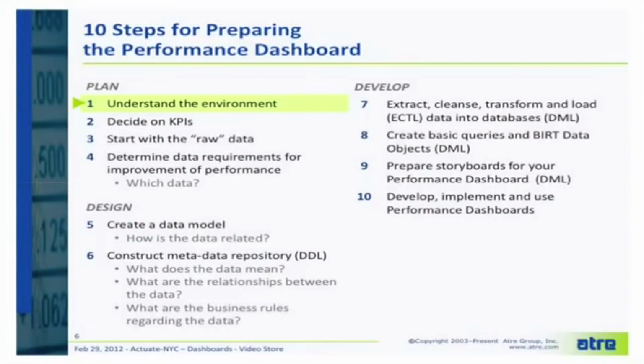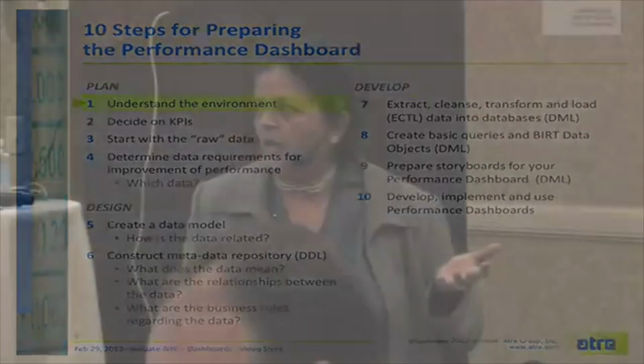All right, now these are the 10 steps. I will be going through the first 6 steps. Understand the environment, of course, what we are doing it for. Then decide on key performance indicators. Start with the raw data. Determine data requirements for improvement of performance, that means which data. And create a data model. I'm going to use some relational database management system. Okay, and I'm assuming almost everybody has heard at least the word relational database management system.